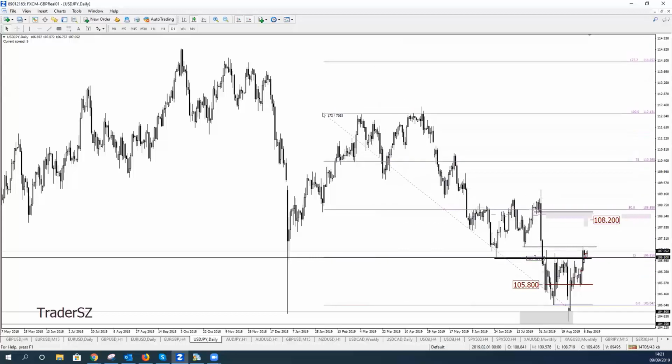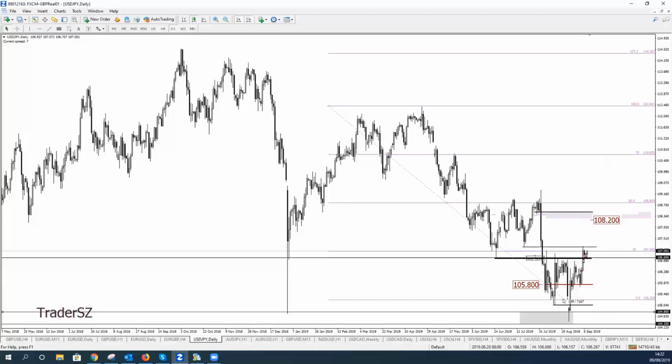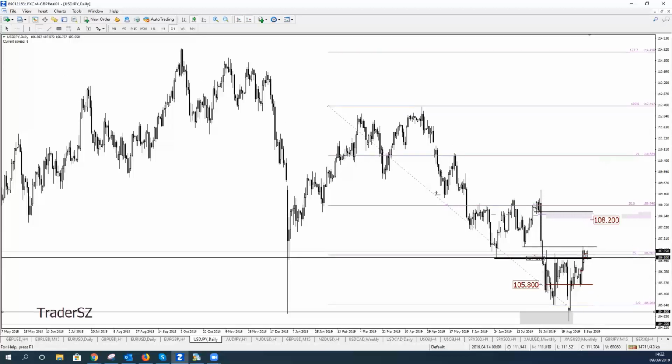So let me mark out what range. I believe if we can get above 108.80s cleanly, that opens the gates. If I'm drawing out my range, I'm looking at this big gap over there. Yeah, here's the gap he's talking about. So this is my midpoint pivotal level.